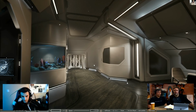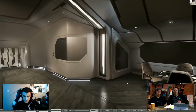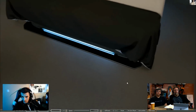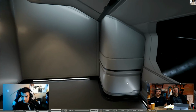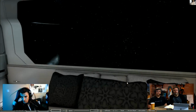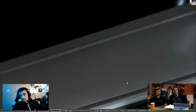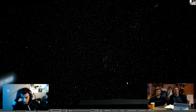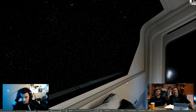Somebody in the chat is asking, did we see a hatch on the floor of the master bedroom, or was that just a trick? No, there's no hatch. This one's fully floored. When you lay down in here, you should have a nice view of the cosmos as you're zipping by. I can't wait to see this thing flying at speed and just standing here watching out the window. Oh, it won't be long now.